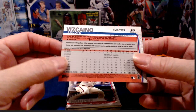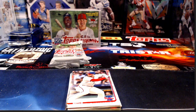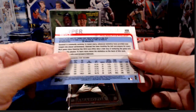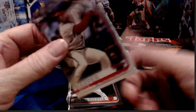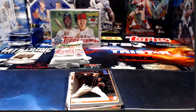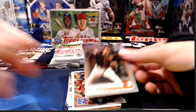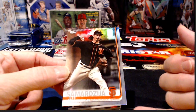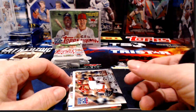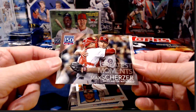For the Atlanta Braves, that is to 2019. Harper and the Phillies, numbered to 150. That's the stats back one. That's what somebody else told me that's called. I can't ever remember the name of it, but you guys tell me it's stats back. I believe you. Bad right, lower right corner. Again, on a hollow foil. Samardzija, whatever, for the Giants.